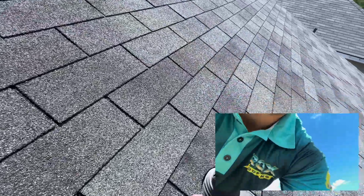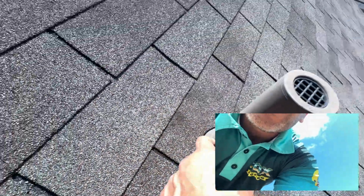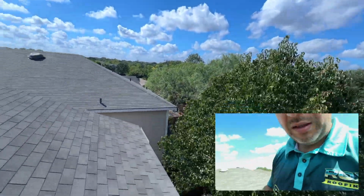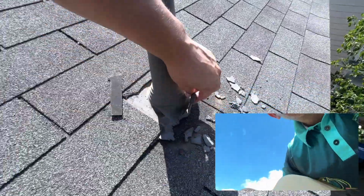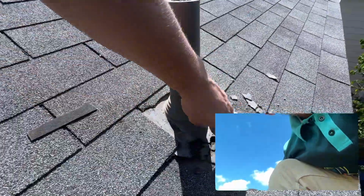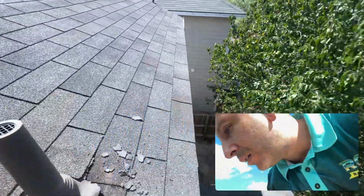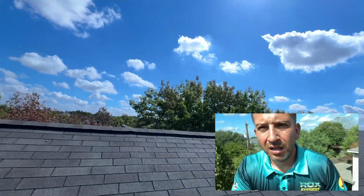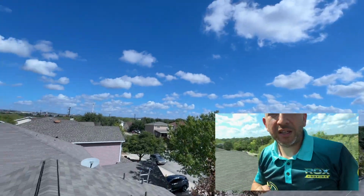Looking at these and how it's being chewed up by these varmints, I probably will opt to not install these. I was wondering how long these last, but as we can see, although they may last a long time against the elements, critters will eat them up. Okay, so that's what it is.